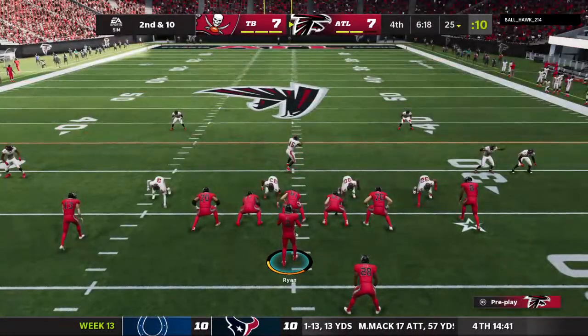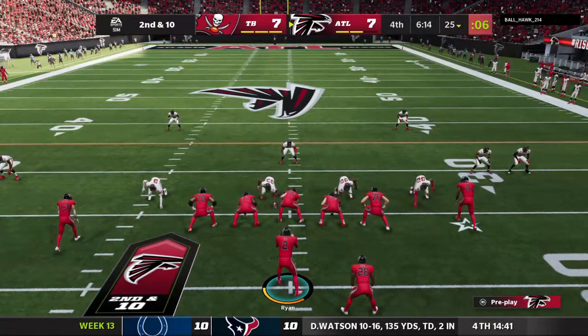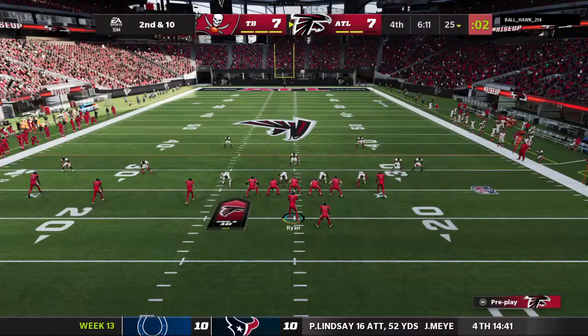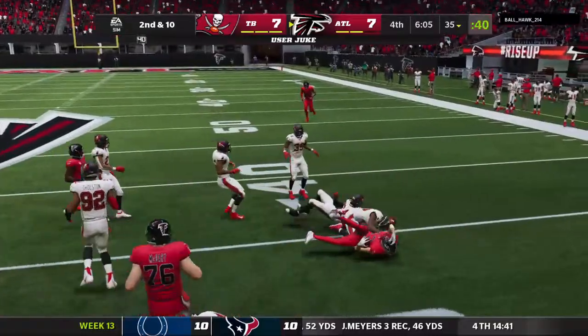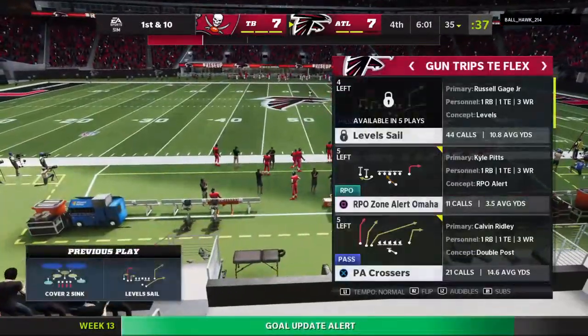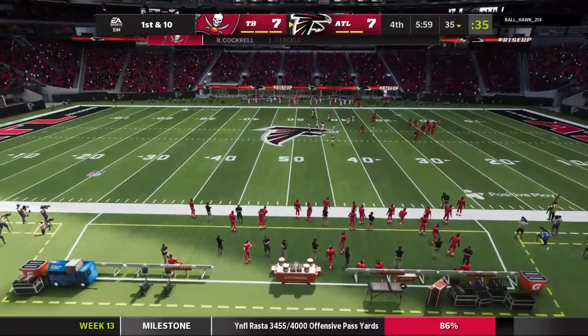So after the run for no gain, here's 2nd and 10. Ryan looking to complete it to Pettis, and he's got him. And he's brought down, getting this one up to about the 35. Second catch for him today, and it'll wind up a first down.